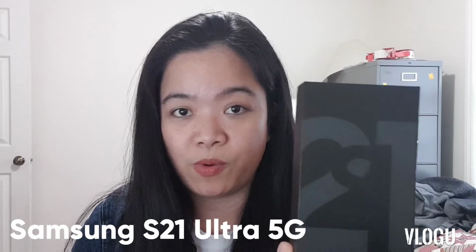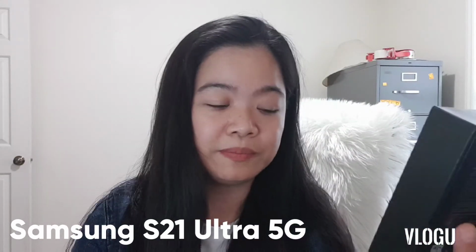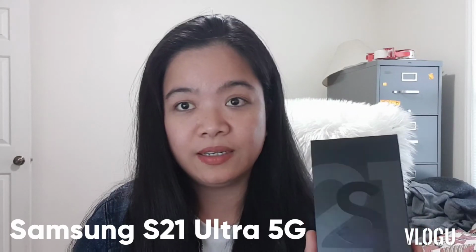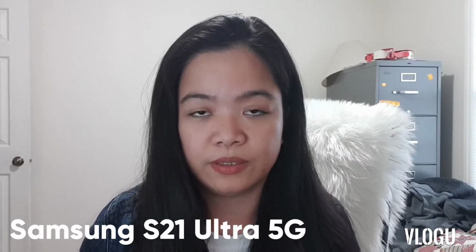So this is the S21 or Samsung S21 Ultra. And it says in the package here, in the box, S21 Ultra 5G. So I got this in Verizon for a plan. Here in America, we have a carrier which is Verizon, or you can also go to AT&T or Sprint. Any kind of wireless or cell phone carrier that will give you a cell phone.